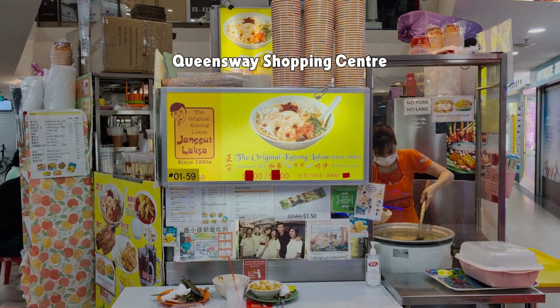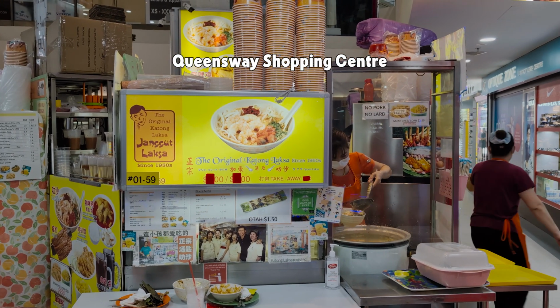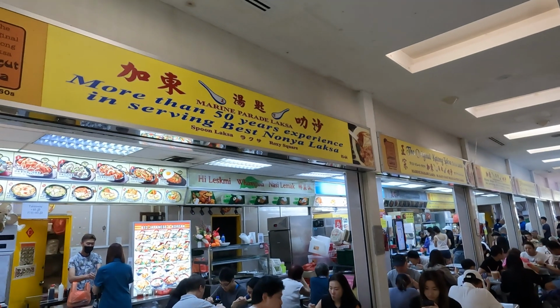So the laksa comes in 3 sizes: the small, the medium and the large. The small one is $5.50, and the large one, which is the one that we got, is $7.50. We've tried Janggut Laksas from other stores before, but this is our first time trying Janggut Laksa from this original store. Can't wait to try it.